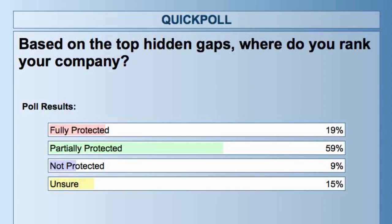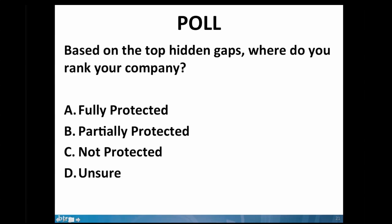So if you want to type it in the chat window, or you can send me an email with some information, or we can arrange a time to talk. That would be very interesting to us. So I'll go ahead and hide those results.